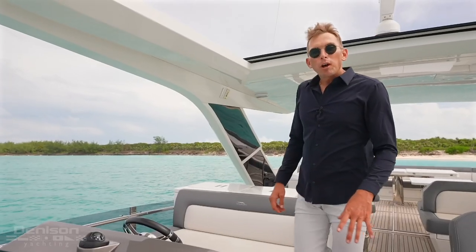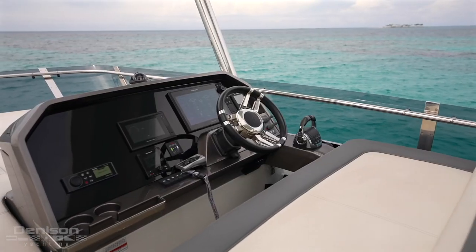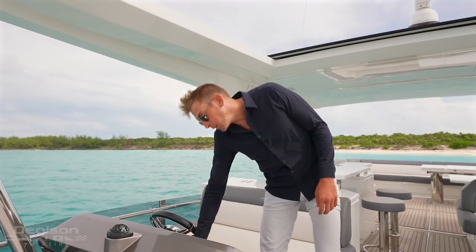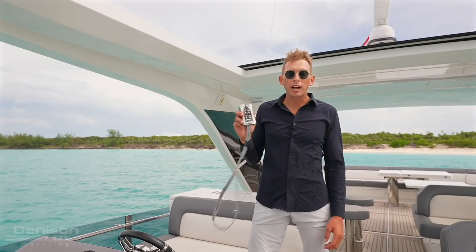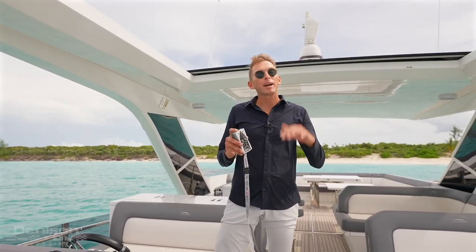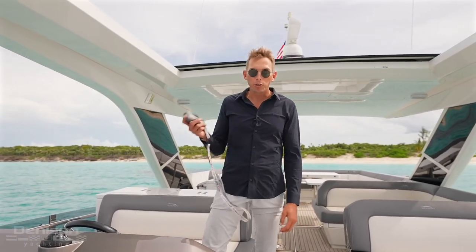At the flybridge helm station, we have a single plotter. We got our engine controls, autopilot, and one of my favorite features, a yacht controller, which allows you to control the boat anywhere around the vessel: bow, stern, main deck, flybridge. You choose, you control.